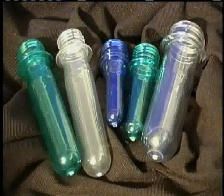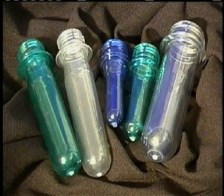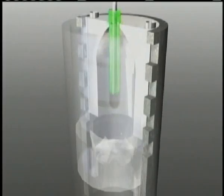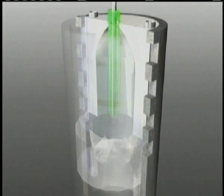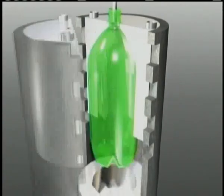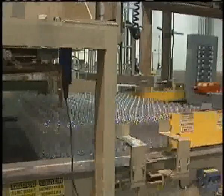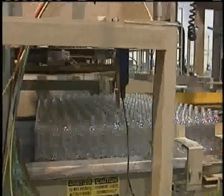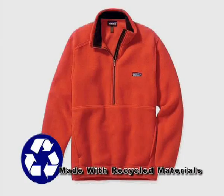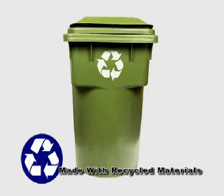To complete the bottle making process, the preforms are dropped into a chilled mold. Using heated, compressed air, the preform is blown to conform to the shape of the mold. The finished bottles move down the line to be labeled and readied for shipment. Here are some examples of products made from recycled plastic.